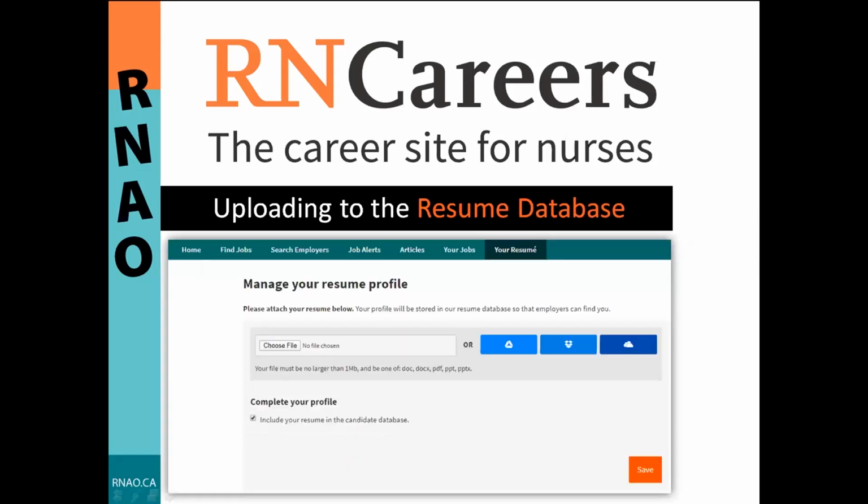Now, once you've registered your job seeker account on the site, you can just click the Your Resume tab at the top and very simply upload your resume or CV. And you can actually upload in a variety of formats, as you can see here. Personally, I've always preferred either a PDF or Word document myself. And notice the checkbox indicating whether or not you'd like to include your resume in the candidate database. I would recommend that you include it in the database if you'd like to give employers the opportunity to reach out to you directly. If not, at least the resume is uploaded and readily available for you to include in your applications that you put through on the site.